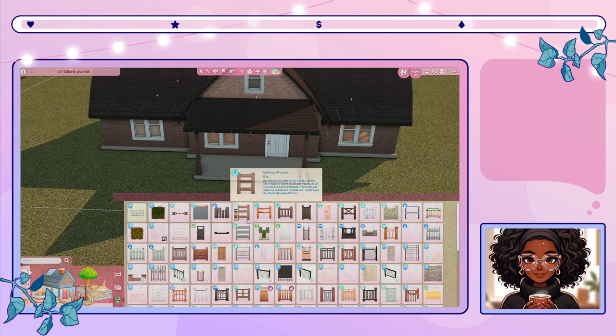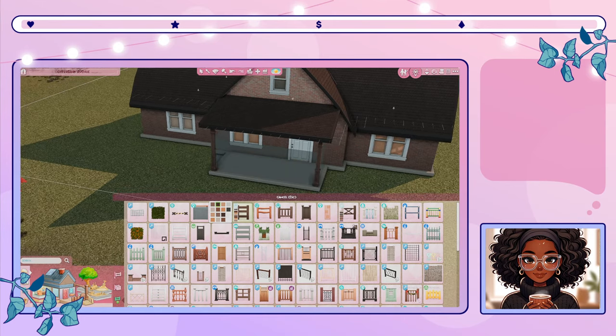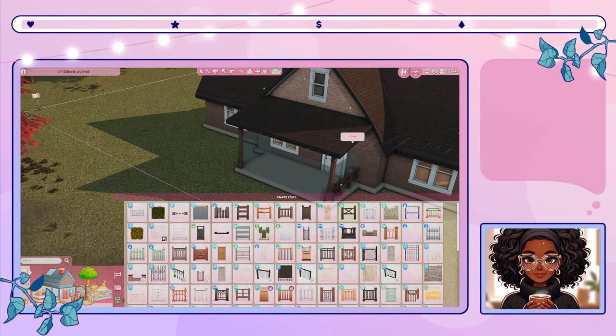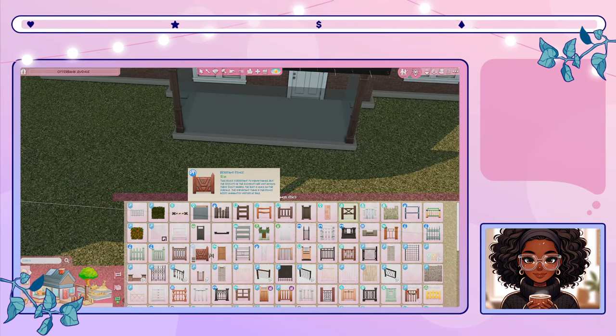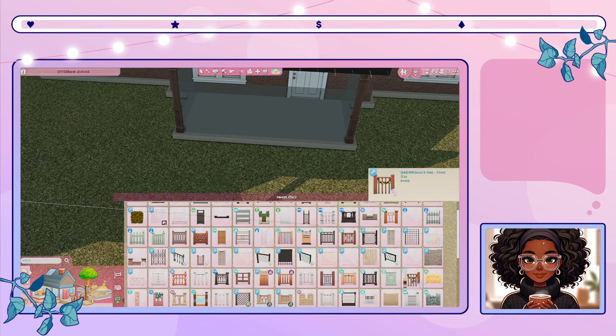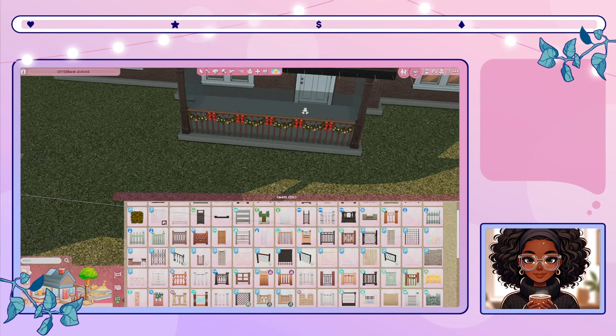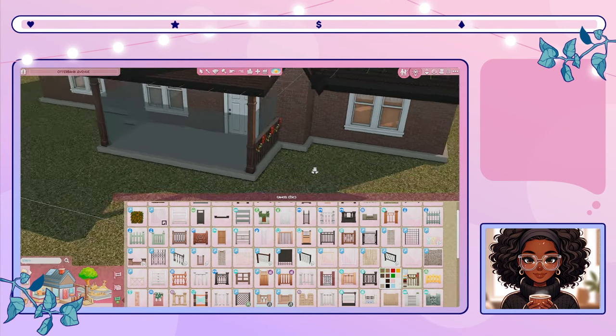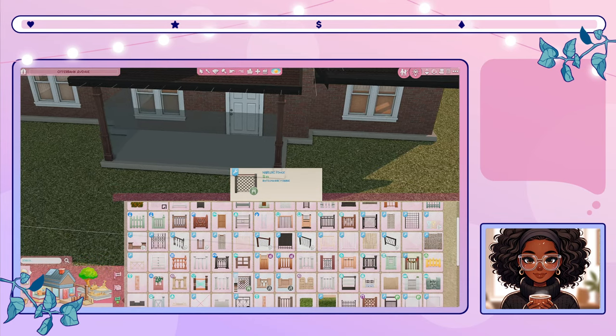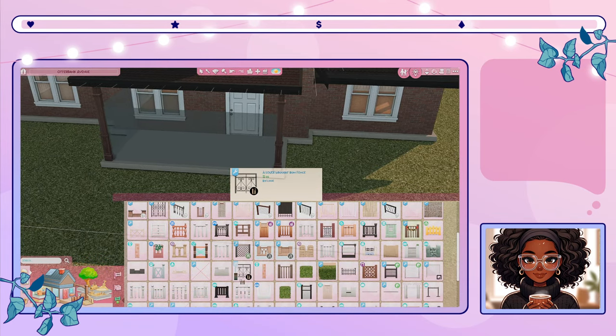The fact that I'm doing all of this and she doesn't even have furniture in her house yet is killing me. Okay, no, that is giving tacky. Let me see if I can find something. Ooh, what is this? It's a cute little Christmas balcony thing. I mean, it would be nice if it didn't have the wreath on it, but that would be perfect for Christmas time. I might just do that.